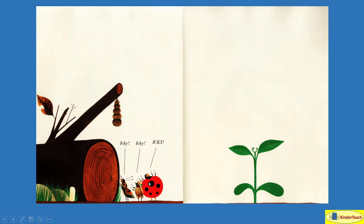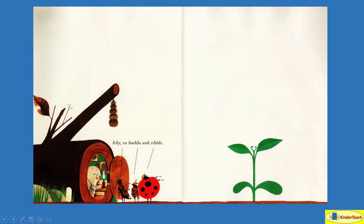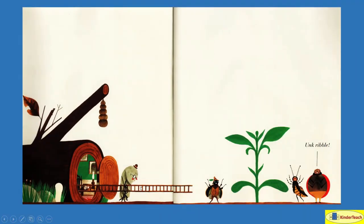Icky, Icky, Icky! So it looks like they're pounding on this stump. Maybe Icky is inside. Icky, rubada unk ribble. So that must be Icky. I wonder if they're asking him if he has a ladder. There's a ladder. There's Icky, unk ribble. So look, there's a ladder.